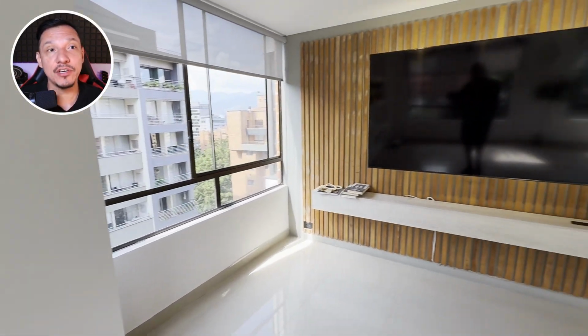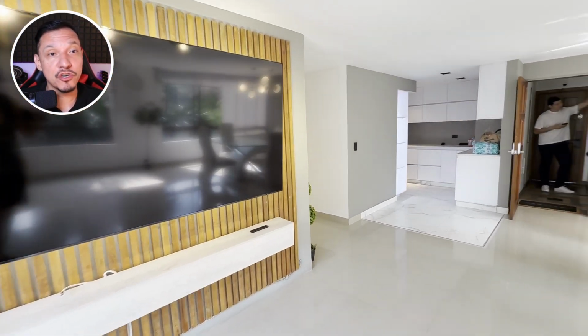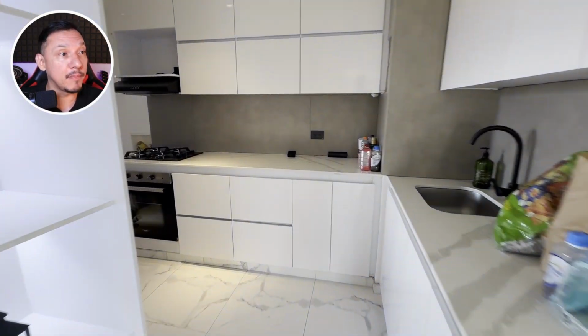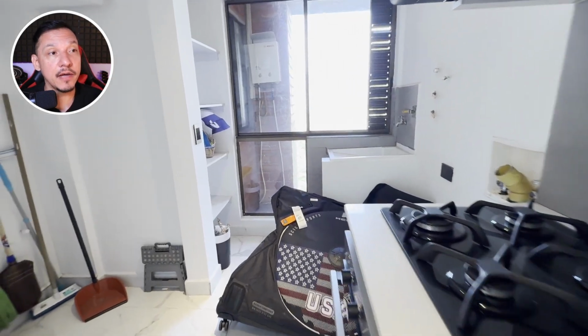And the location is prime because it's walking distance to the Golden Mile. It's just a short drive to all of the restaurants in Provenza and Parque Lleras and Parque del Poblado and Barrio Manila. This is the kitchen area here and the laundry area as well.